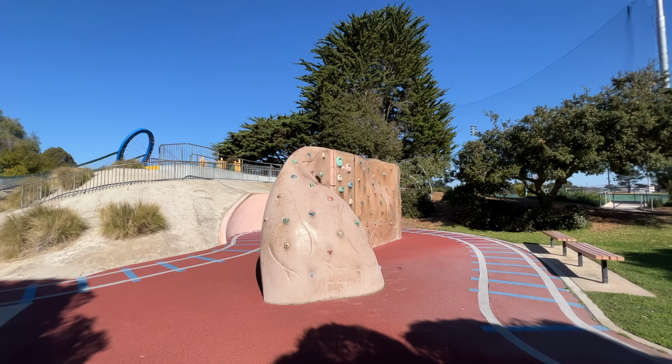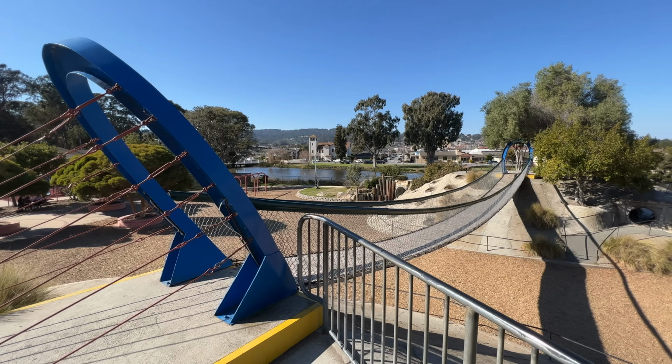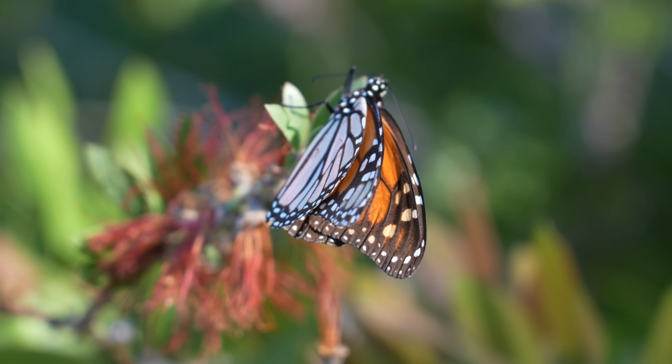The playground has slides, a maze, tunnels, and other spots for kids to explore. If you're traveling with a family to Monterey, then you do not want to miss it. The next few recommendations leave the downtown area to visit a couple fun spots in the surrounding region.